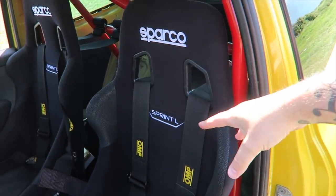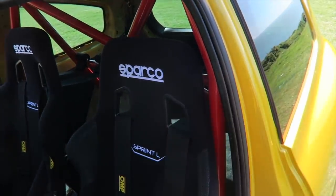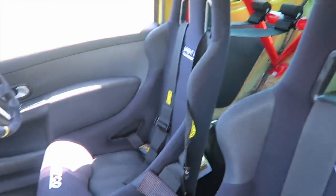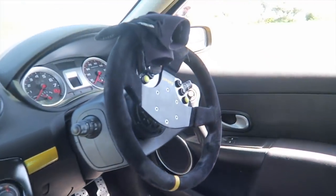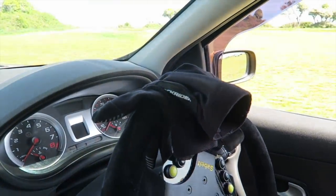The original seats that come with these, you could probably sell them and buy these seats if you were to go that way and you wanted a bit more bucket seat in your life. It has OMP harnesses as well. And coming down to a short shifter on the standard R26 gearbox, you have this Say-Belt steering wheel, which I absolutely love. Driving gloves just up there as well.